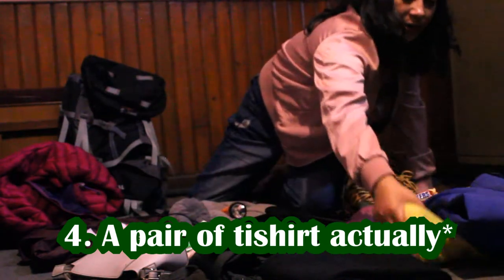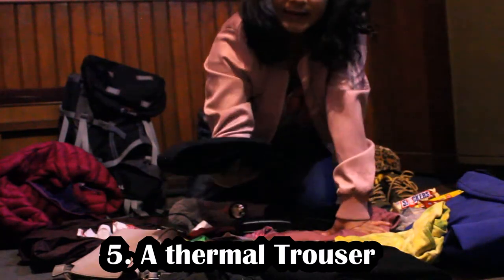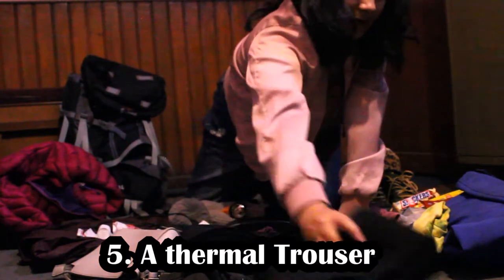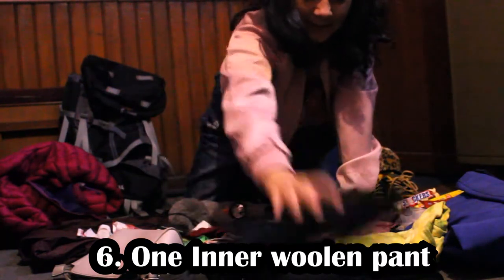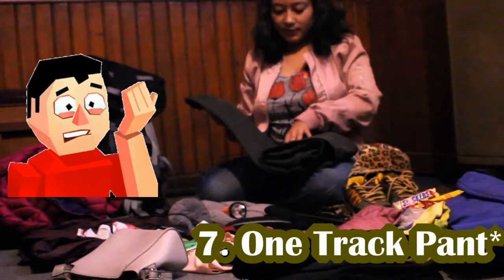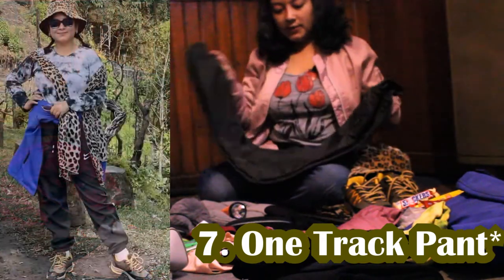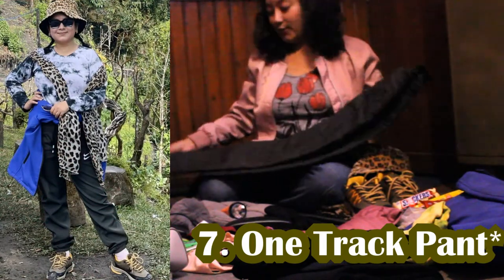Here is my t-shirt. I'm taking one t-shirt and one thermal-like trouser with me, and this another black trouser, and then at last my track suit. This is a very comfortable track suit. I'll be wearing it for most of my trip. It was very cheap also, only rupees 650 I got it.